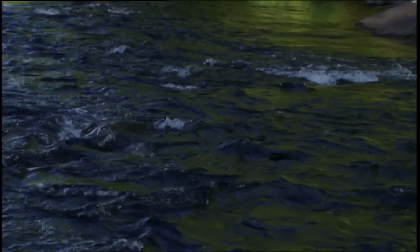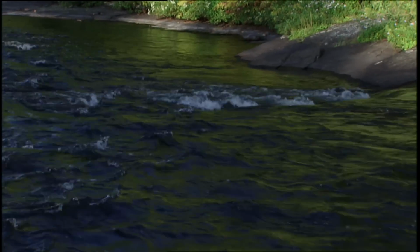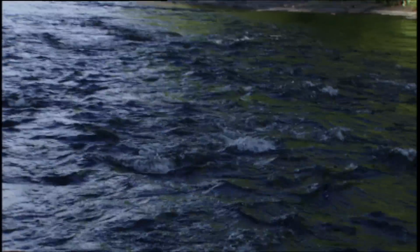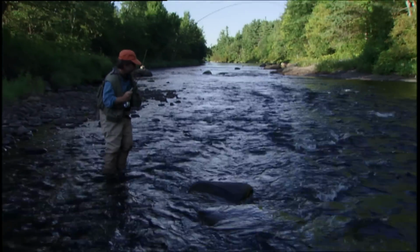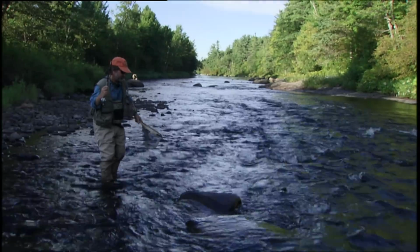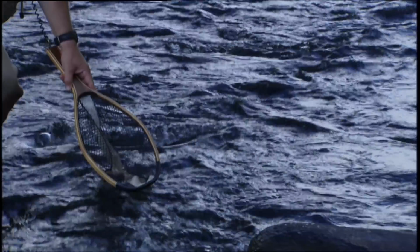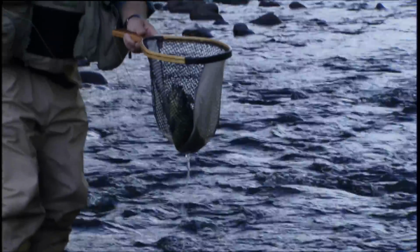Best way to get a fish in fast water like this is you just back up and lead it into the shallows, get them out of the current, and then lead them into a place like this behind this rock. Come on, buddy. And then just lead them right over the net and scoop them up.